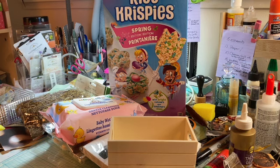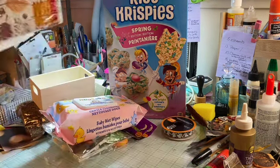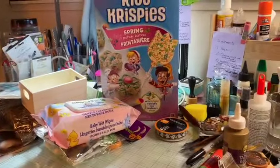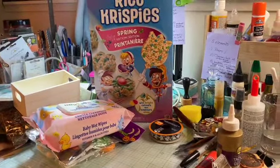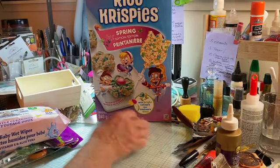Oh my gosh. Okay, so that's all I got at the Dollar Tree way out in the south end of the city. Sorry if I knocked anything over. So that's what I picked up there.